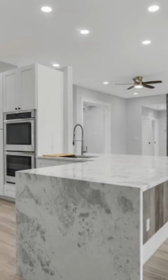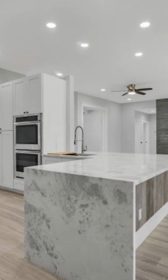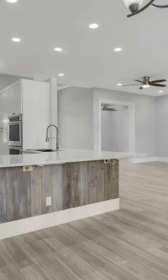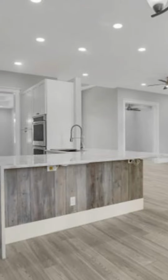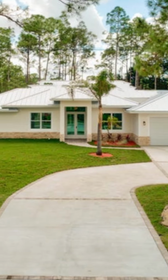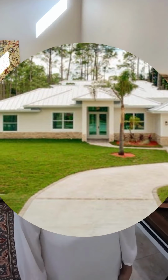Another example is waterfall countertop edges. A stunning quartz and waterfall edge is a show design stopper. A good example of this is the new construction at 17100 Hamilton Boulevard in Loxahatchee, Florida. It's listed by Keller Williams in Jupiter.